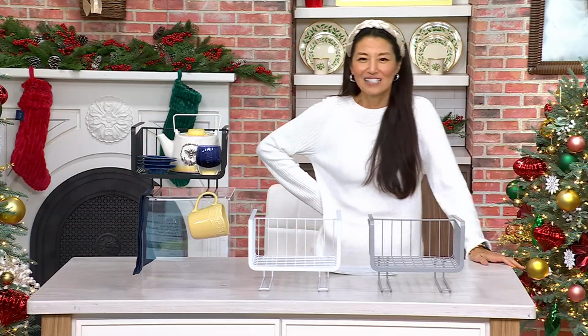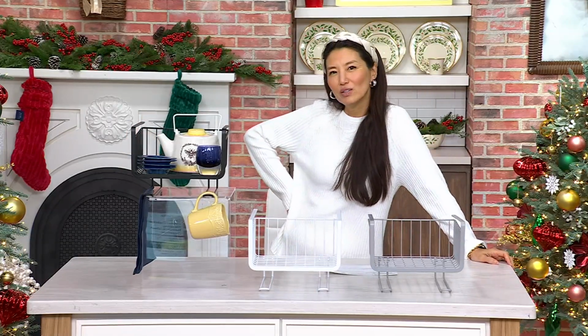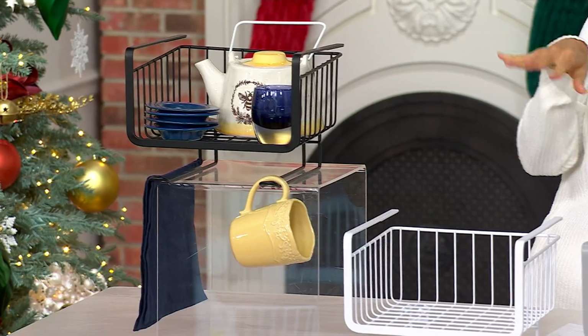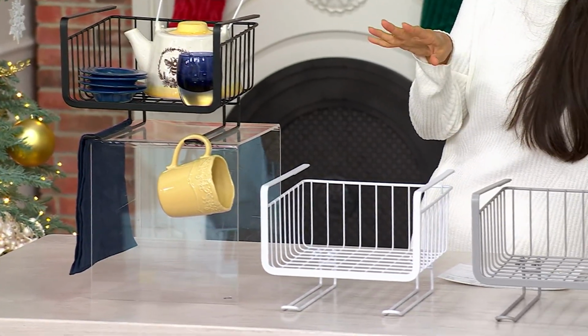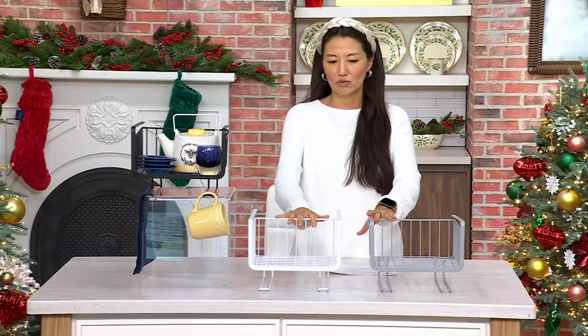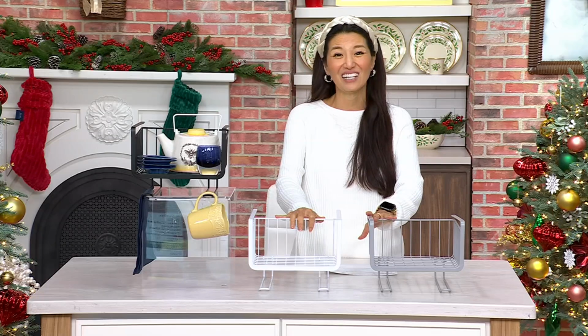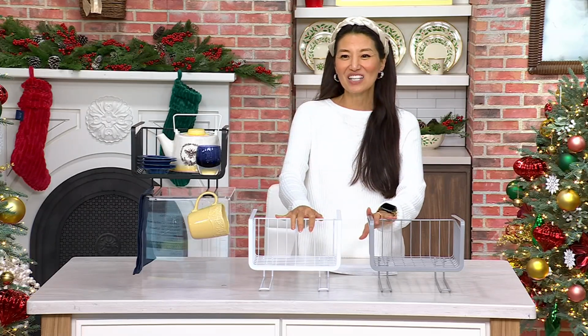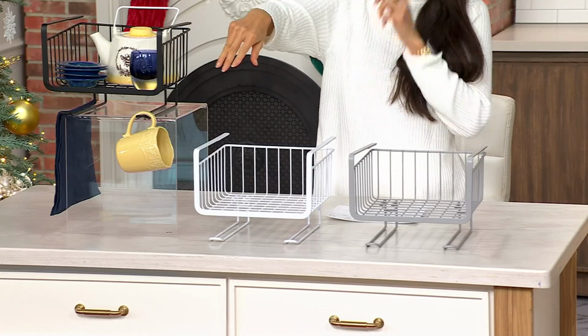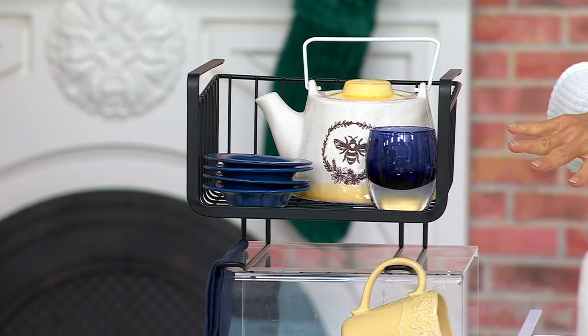All right, so Cella is going to give you one more shelf, a little bit of a basket and shelf organizer, because I don't know about you, but I just moved into a townhouse with no storage and I need an additional shelf. This is an under cabinet hanging basket and shelf organizer that's going to give you a little bit more room in your pantry or that shelf or cabinet.